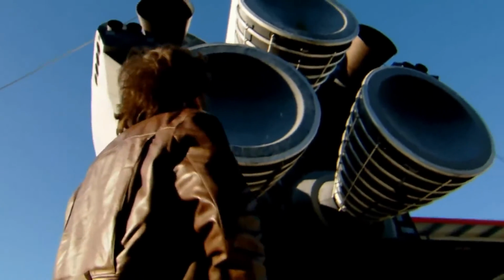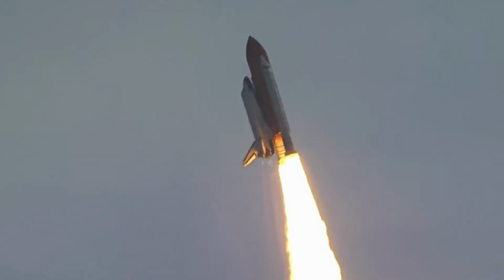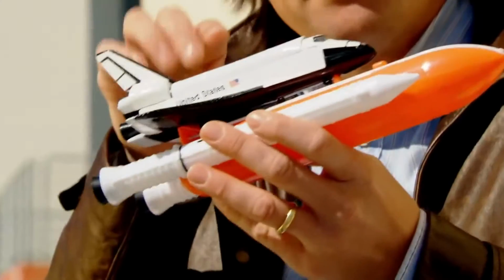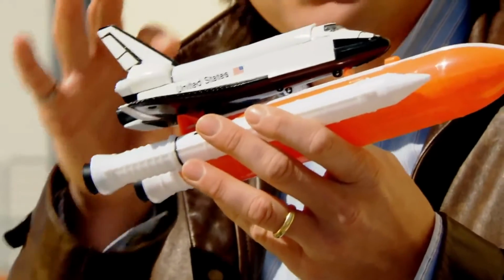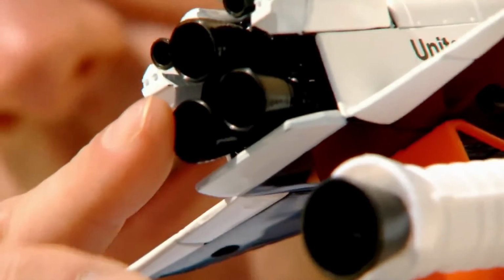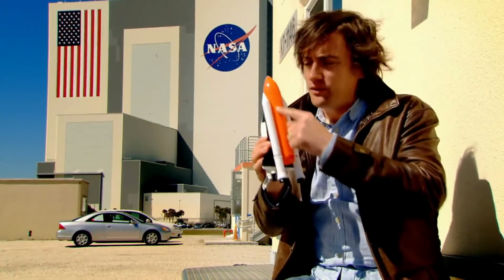To get to grips with the shuttle on a much smaller scale, the gift shop comes in pretty handy. What most of us think of as the shuttle is this bit, the white plane that carries astronauts and cargo. It's actually called the orbiter, and that's the bit that goes into space. At the back, it has 3 engines. They're big and they're thirsty, and the fuel for those is stored here in this orange fuel tank.